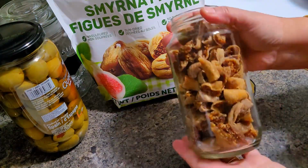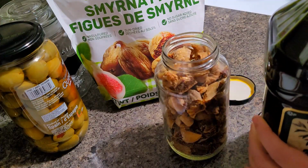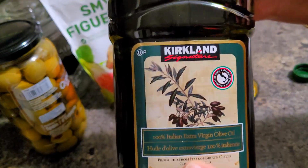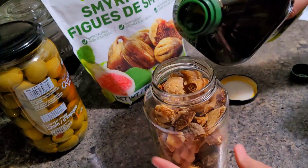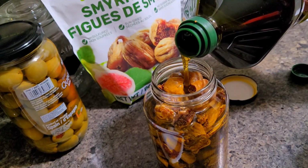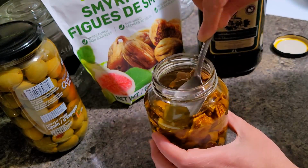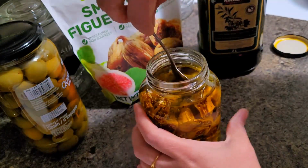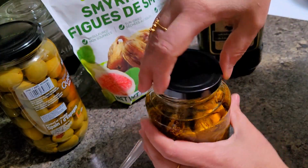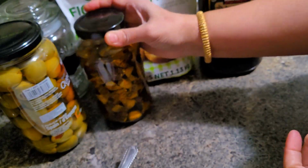These figs are miracle fruits which are very good for cleaning your gut, and also along with olive oil it is very helpful in boosting your digestive system. Early in the morning and at night before going to bed, you can have 4 to 5 pieces daily and you will see the difference very much. This is my health tip for today, which is very helpful for kids as well as adults.